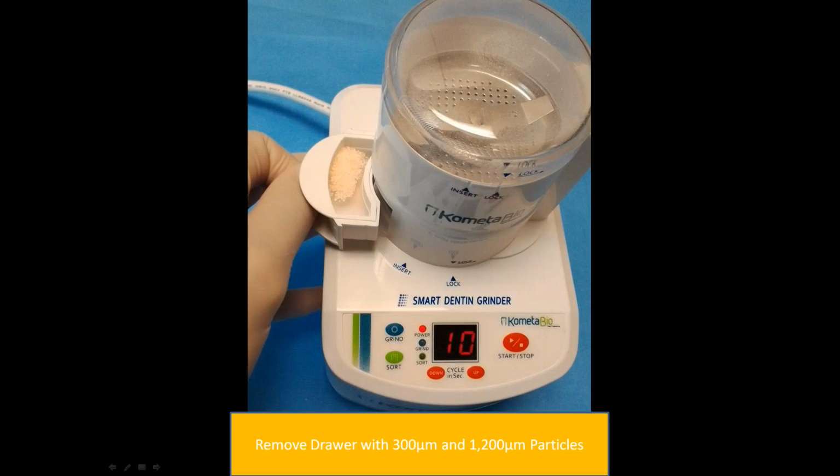Okay. So here we can see, just by doing the first grinding cycle and a quick sorting cycle, how much graft we have on the top shelf. We also have the sand, the smaller particles, on the lower shelf. So we're going to remove the drawer with the 300 to 1200 micron particles and place that into the sterile cleansing dish for defatting, dissolving any organic debris. So all the tissue that you were concerned about is going to be removed, as well as any toxins in the dentin graft. I'm going to place it into the sterile cleansing dish to remove all the debris and toxins.